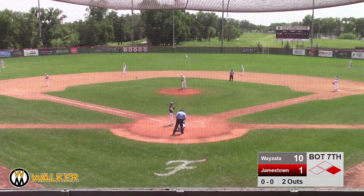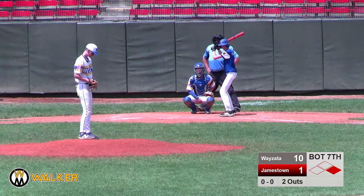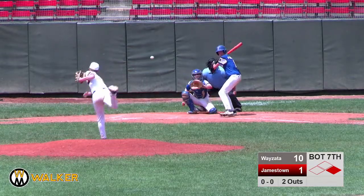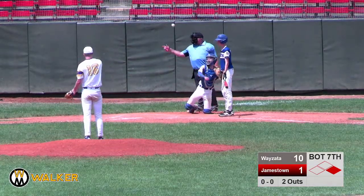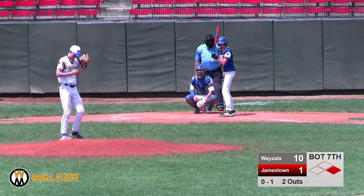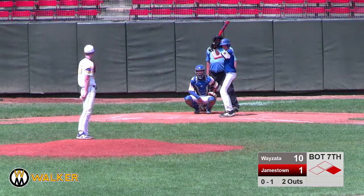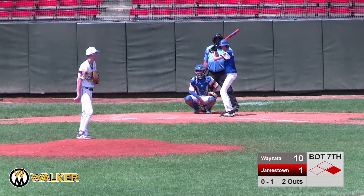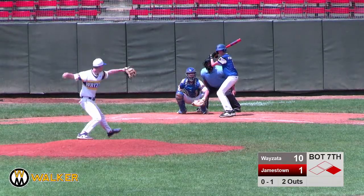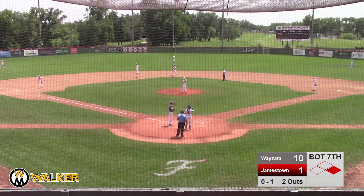So, what have you seen from Jamestown in this game so far, or Wayzata, that has led them to this position in the game, AP? There's a strike. I think that Jamestown's going to need to continue to move the line here. Down to their last out, they're going to need about 10 or 12 more guys to get up if they want to win this game. So it's going to take a lot, and it starts with good, grinded out ABs.